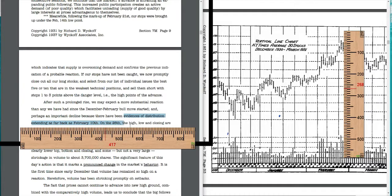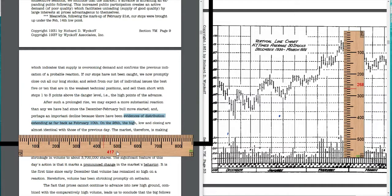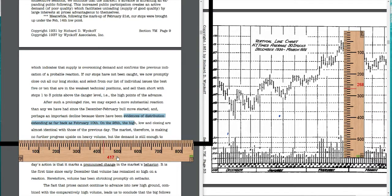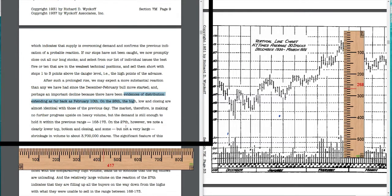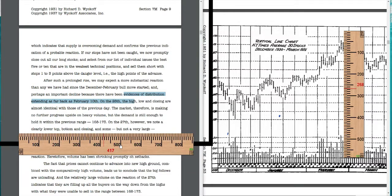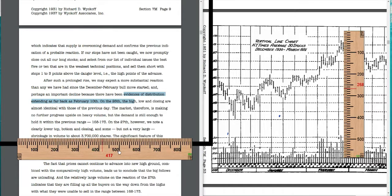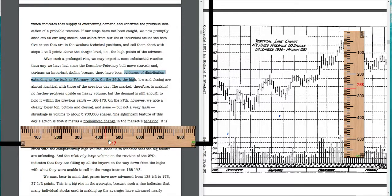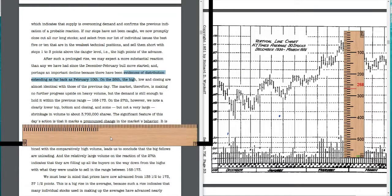On the 26th, the high-low close are almost identical with those of the previous day, and the market therefore is making no further progress upside on heavy volume, but the demand is still enough to hold it within the previous range. On the 27th, however, we note a lower top, lower high, lower close, but not very large shrinkage in volume to about 3.7 million. The significant feature of this day's action is pronounced change of market behavior.